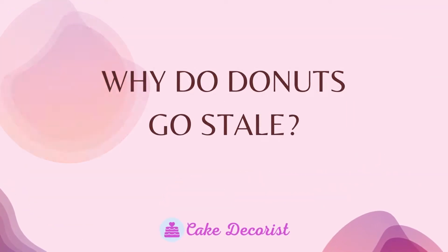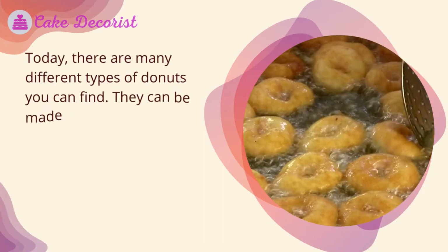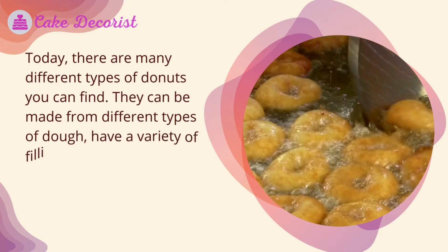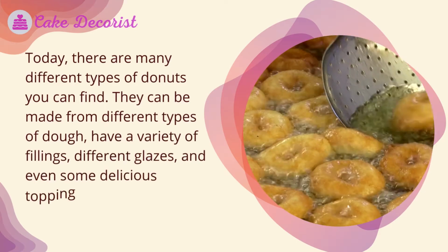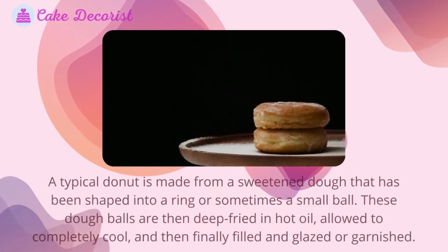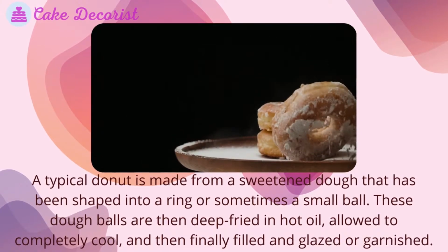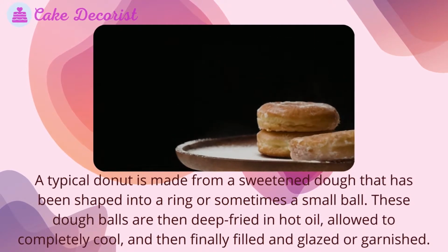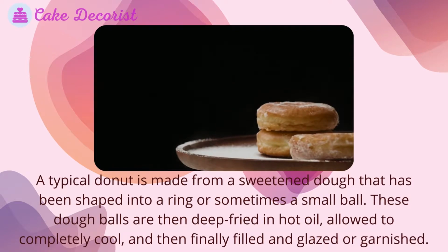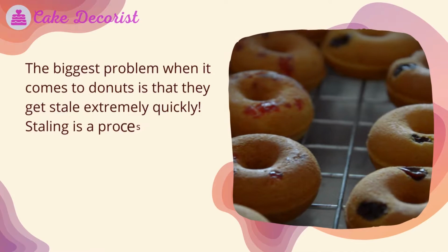Why do donuts go stale? Today, there are many different types of donuts you can find. They can be made from different types of dough, have a variety of fillings, different glazes, and even some delicious toppings. A typical donut is made from a sweetened dough that has been shaped into a ring or sometimes a small ball. These dough balls are then deep-fried in hot oil, allowed to completely cool, and then finally filled and glazed or garnished. The biggest problem when it comes to donuts is that they get stale extremely quickly.